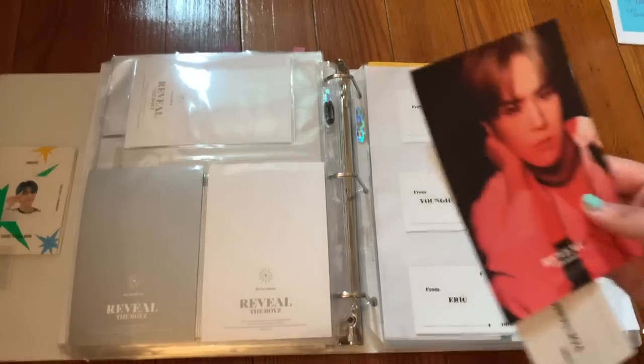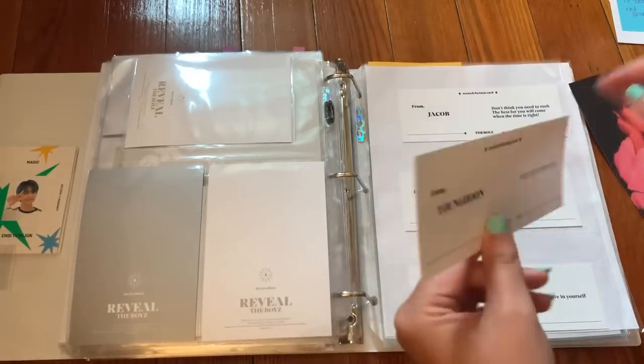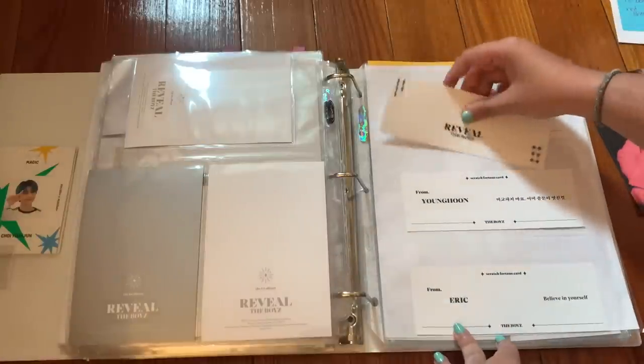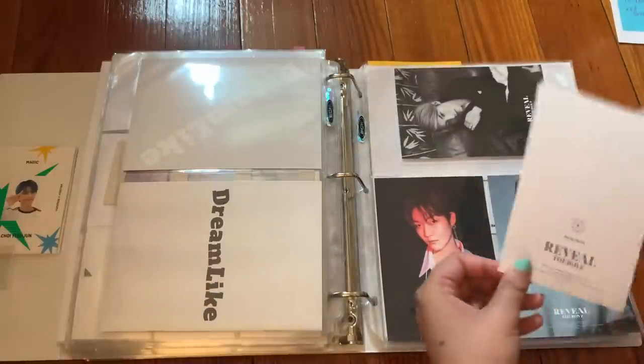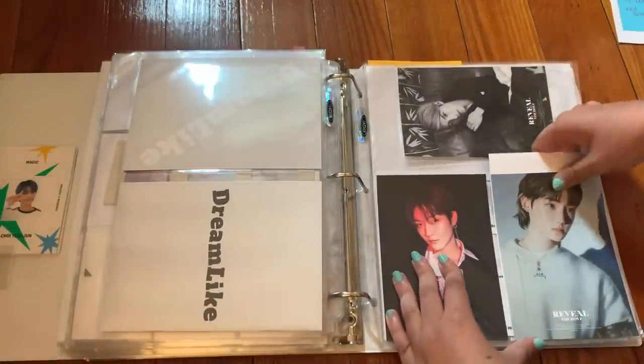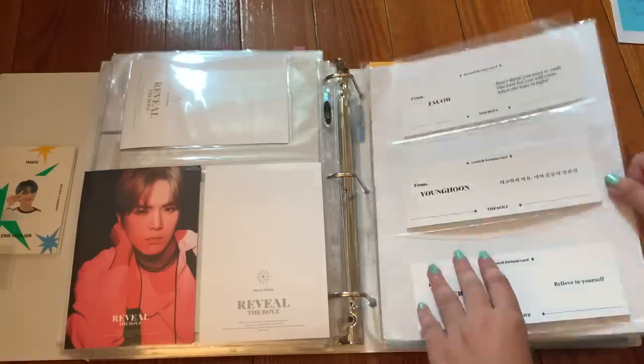But then I also got gifted some things. So somebody gifted me a Jungin postcard and a Jungin little message card. So we're gonna put this one on the back of this one, and then we're gonna put this on the back here. Yeah, perfect. But yeah, thank you so much to who gifted me that.